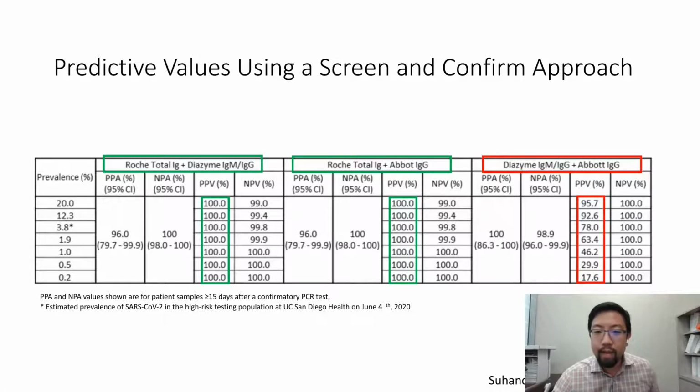However, the Diazyme and Abbott IgG assays share a lot of, well, more false positives, and they're not exclusive. They share false positives. And what happens there is you don't see the increase in positive predictive value that you see when you're combining the Roche with the Diazyme or the Roche with the Abbott. And that is important. It is important to understand whether the false positives are shared between each assay. And if they are, then even though you're using different assays, it doesn't necessarily mean you're getting the increase in specificity that you're looking to get.